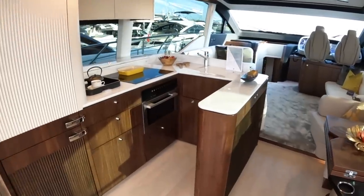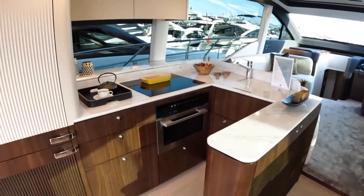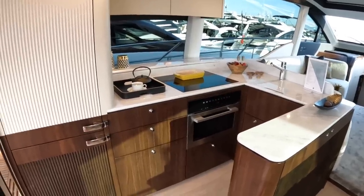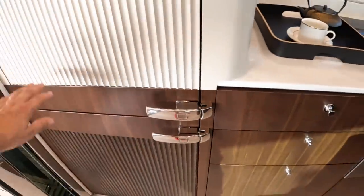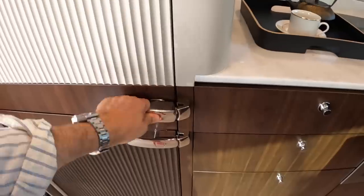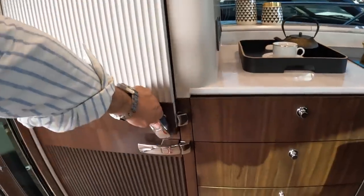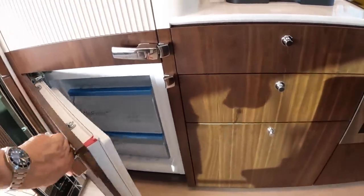If you have a look on this side, you've got the very fine Fairline finishes. Now this is the matte walnut. You can get the high gloss if you prefer, of course, which Fairline are quite famous for, but this does look good. And you're seeing all the typical Fairline attention to detail. Look at this fluted area here, and then you've got this in the light cream up above. This, of course, as you probably gathered for yourself, is a really big fridge. And there's a freezer then down underneath, like so.